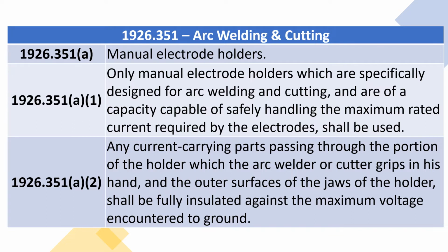1926.351 A2. Any current carrying parts passing through the portion of the holder which the arc welder or cutter grips in his hand, and the outer surfaces of the jaws of the holder, shall be fully insulated against the maximum voltage encountered to ground.